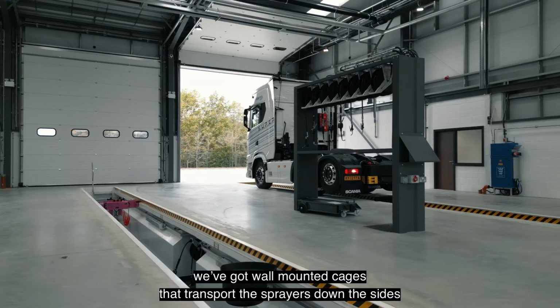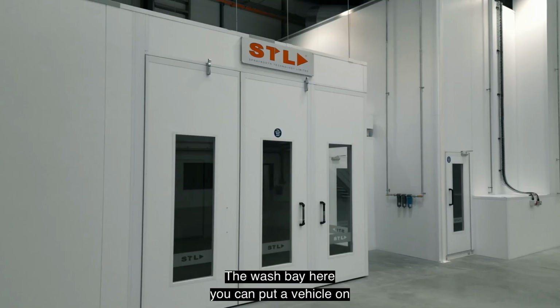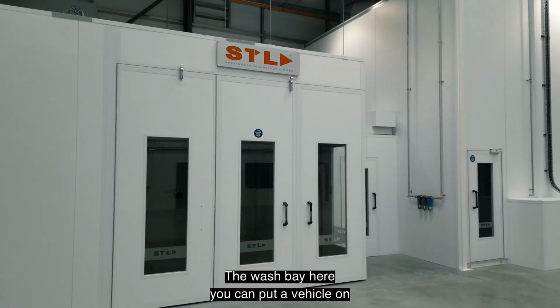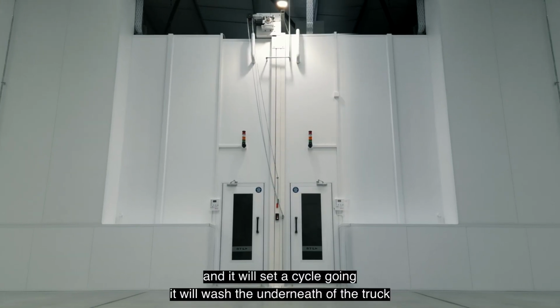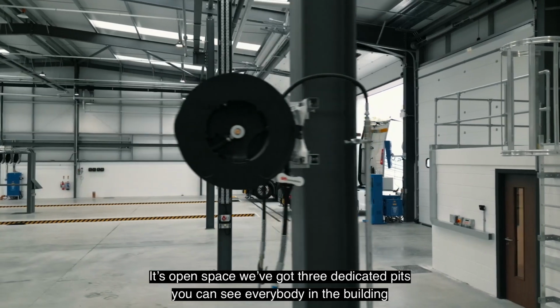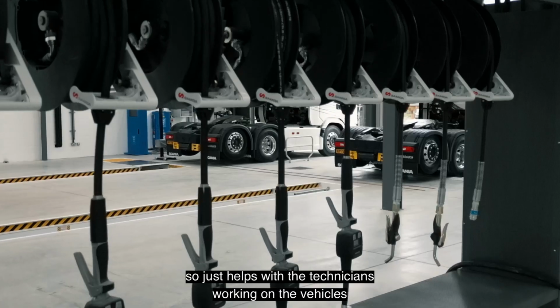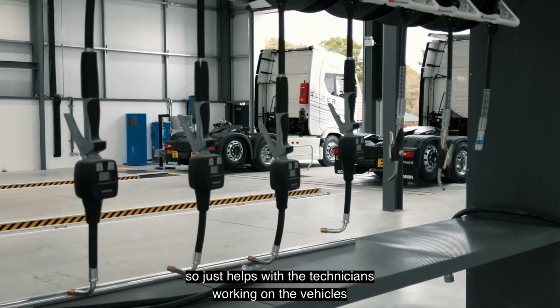We've got wall-mounted cages that transport the sprayers down the sides. The wash bay here, you can put a vehicle on and it will set a cycle going, it will wash the underneath of the truck. It's open space. We've got 3 dedicated pits. You can see everybody in the building and we've got dedicated oil reels everywhere, so it just helps with the technicians working on the vehicles.